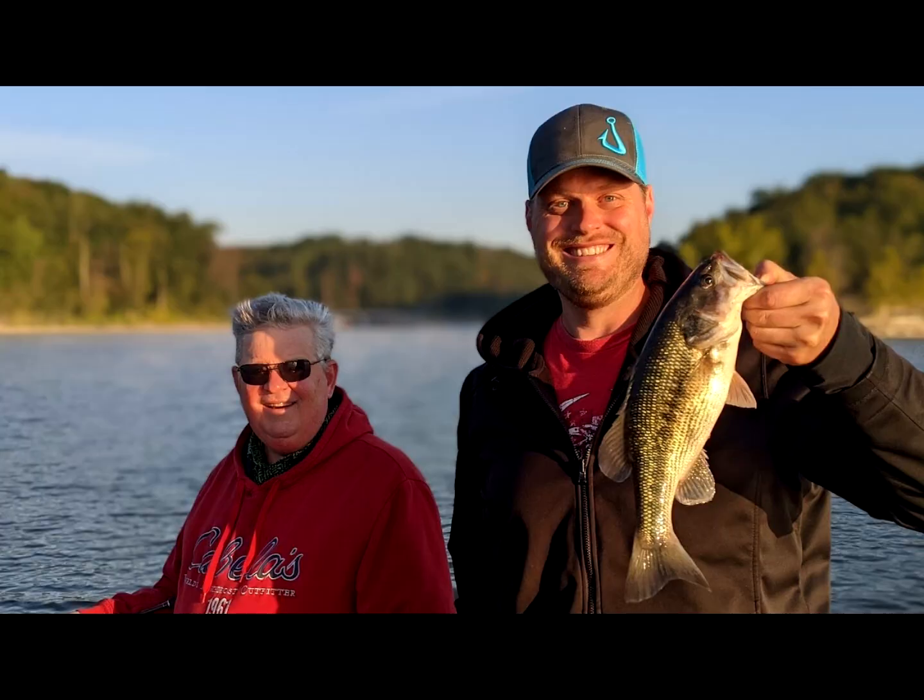But if you're struggling on those points, I've been catching them out of trees, some of the deep trees and some of the creek arms, and I've been catching them off of dock cables again. So these fish are scattered. I'm not finding large groups of fish anywhere to speak of. So keep that in mind. You're not going to just load the boat everywhere you go. You're going to have to move around quite a bit.